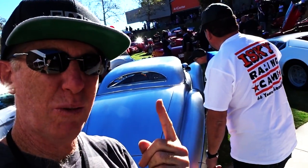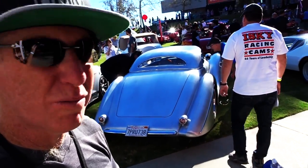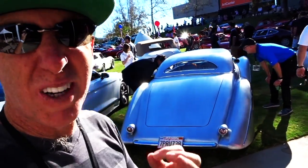Cadillac Roadster, we're judging this car now. We're judging about maybe 6 or 7 cars total. So far, I think we have it picked.